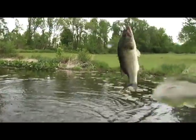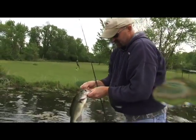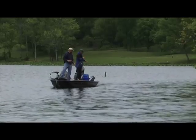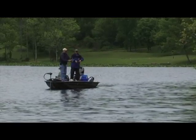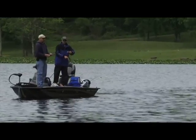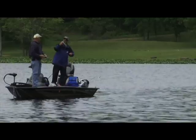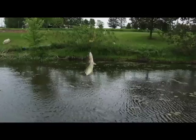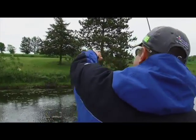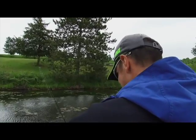All right, the frog. A frog bass. Little one. I thought it was better than that. My only frog fish. The Dink Man, ladies and gentlemen. I'll tell you what, man. I can catch this size with the best of them.